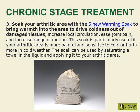Soak your arthritic area with the sinew warming soak to bring warmth into the arthritic area to drive coldness out of damaged tissues, increase local circulation, ease joint pain, and increase range of motion. The sinew warming soak is particularly useful if your arthritic area is more painful and sensitive to cold or hurts more in cold weather. The soak can be used by saturating a towel in the liquid and applying it to your arthritic area.